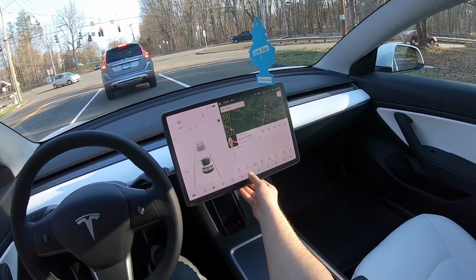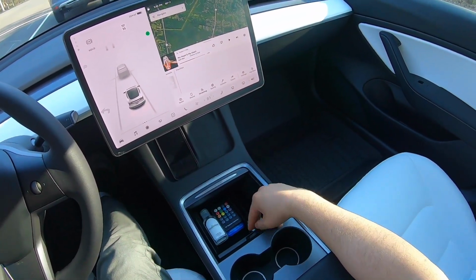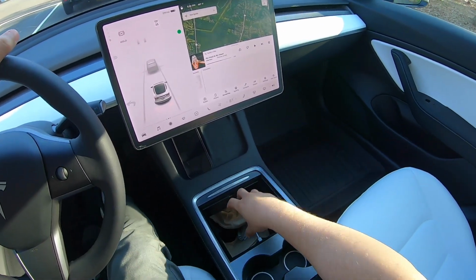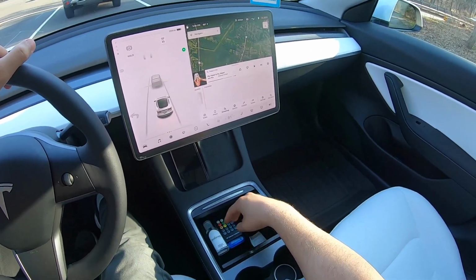Let's go ahead and turn off the climate control. It's super hot. I did actually end up buying this tray. I would recommend getting this tray. It's about 15 bucks, 20 bucks. And inside there is a ton of space. So this tray is very good. You can put so many things.